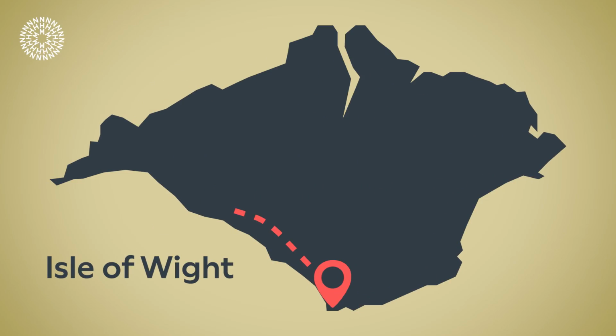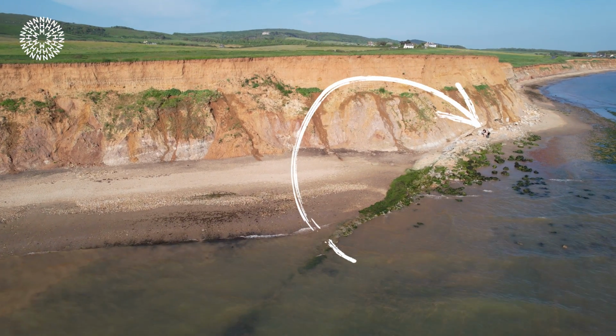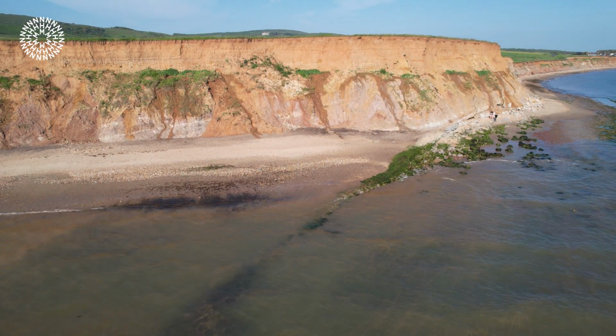Back in the car for a final 20-minute drive up the west coast takes me to one of the most popular beaches for fossil hunting on the island. So I've just got over to Compton Bay now, and I've taken another step back in time. And I've actually come up to meet with Megan, who knows all about this stretch of coastline.